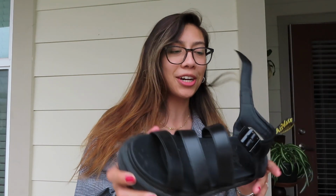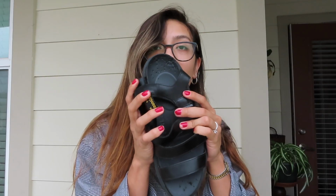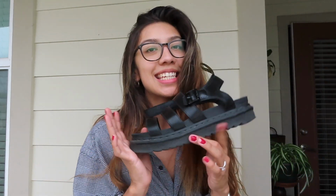Last, but definitely not least, is my most recent Doc Marten purchase, and those are my Blair Hydro leather sandals. I love them. Don't mind my cat Randall being an asshole and eating half of my sandal, but I will say, out of all my Doc Martens, the shoes and the boots, these sandals are probably my fave.